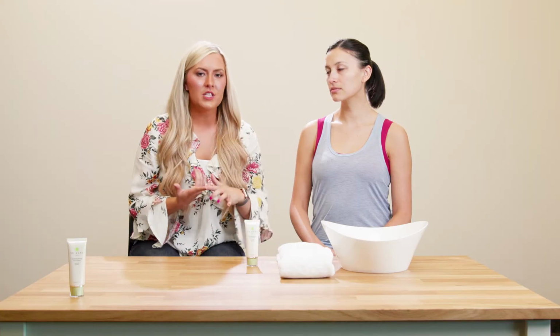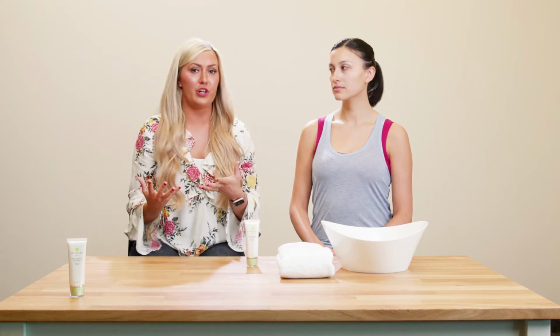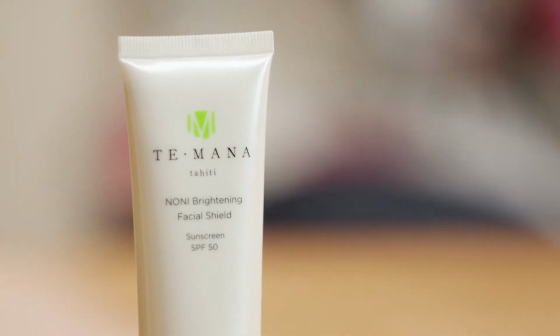The facial shield does exactly what the name entails. It's shielding the skin from the UV rays, which can cause potential damage like any forms of hyperpigmentation, sunspots, age spots, anything that can really damage the skin, and even more serious skin concerns like skin cancer. If you're not using the facial shield every day, the UV rays will be able to penetrate into the skin and damage your skin cells, making them weaker and causing all of those issues that we were talking about.